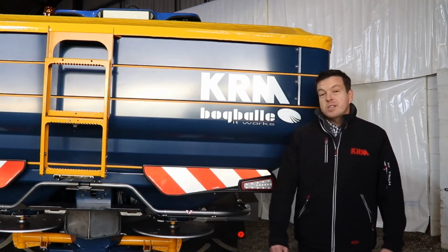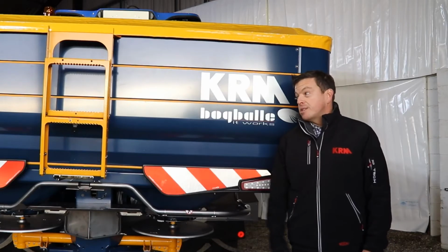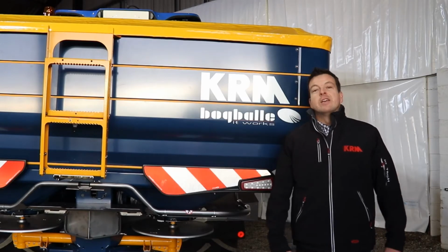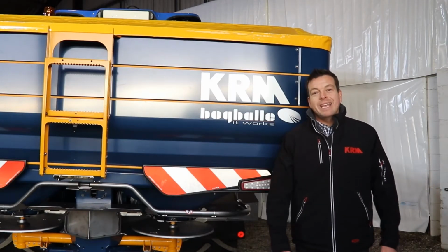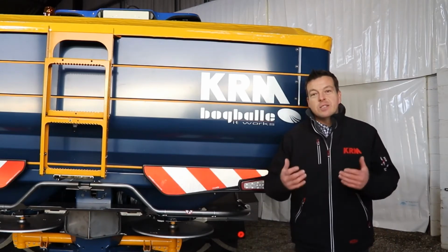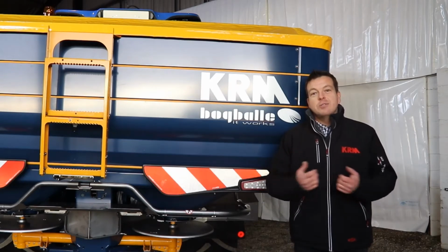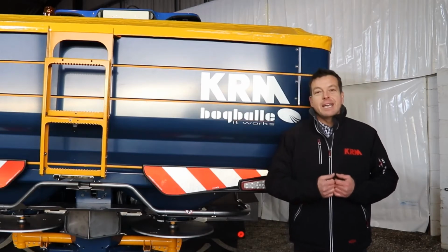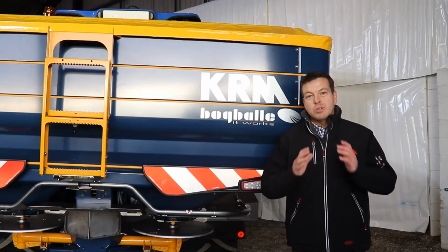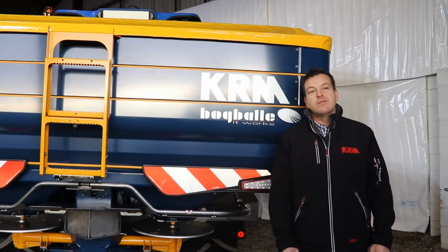The machines first had weigh cells fitted to them back in 1988. Our next nearest competitors didn't start until 2001. So Bogballe have a lot more experience when it comes to the weighing technology on the spreaders. And that's brilliant for you guys because the system is intelligent. It measures angles, it measures side slopes, it tells you when you have a blockage in the hopper, and it keeps calibrating no matter how bumpy your fields are. It will just continue to weigh and continue to automatically calibrate for you, and that's very important.